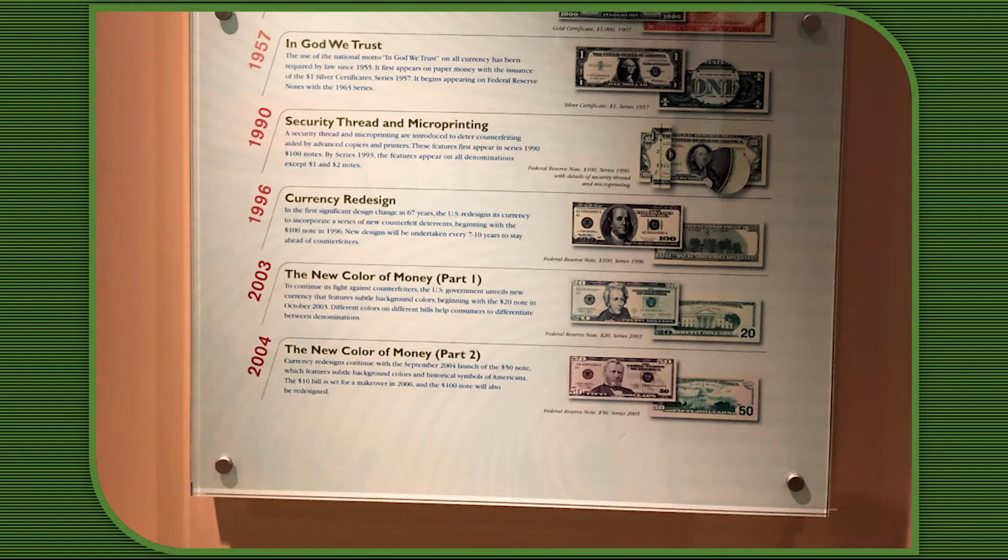It first appears on paper money with the issuance of the dollar silver certificate series in 1957. It began appearing on Federal Reserve notes, the 1963 series. In 1990, security thread and microprinting was put in place. And in 1996 is when those bills were all redesigned. In 2003, color was added to the money. And in 2004, more color was added to the money.